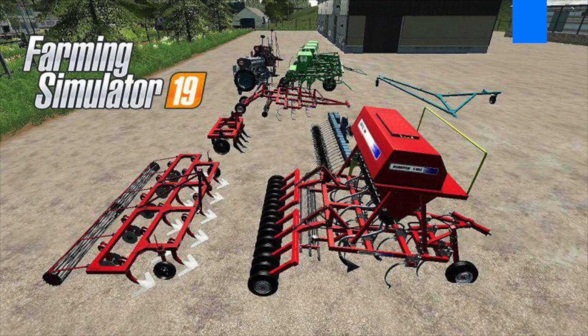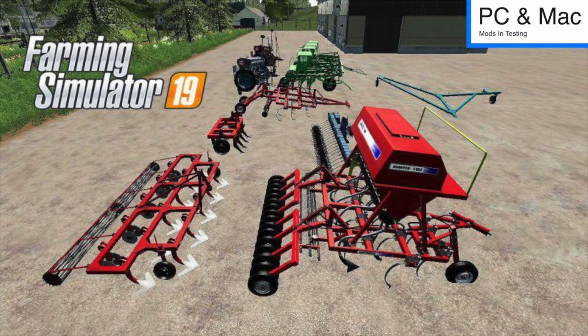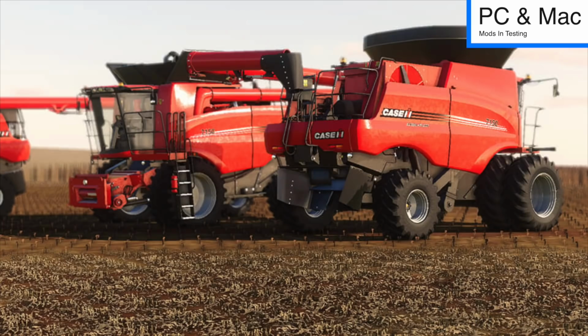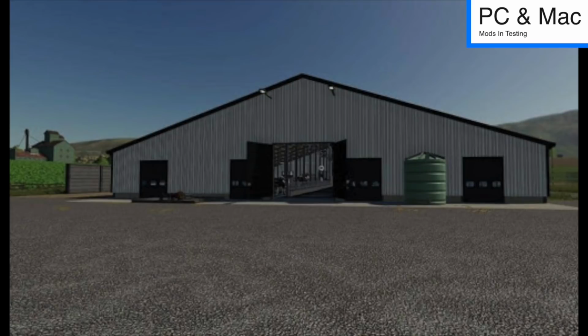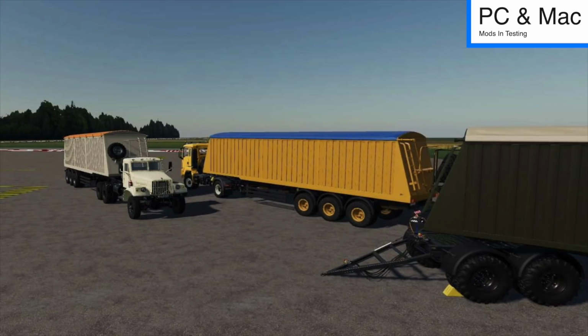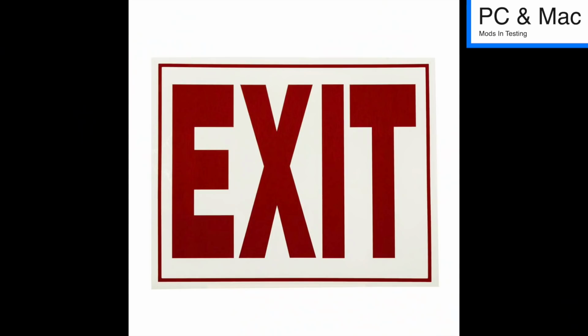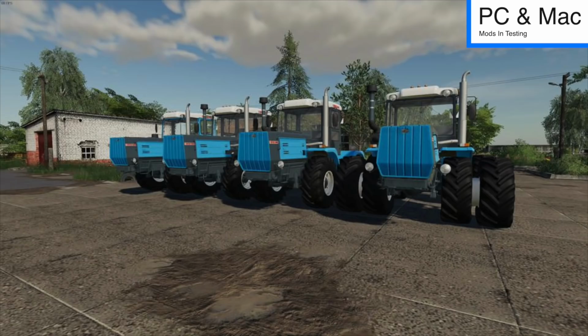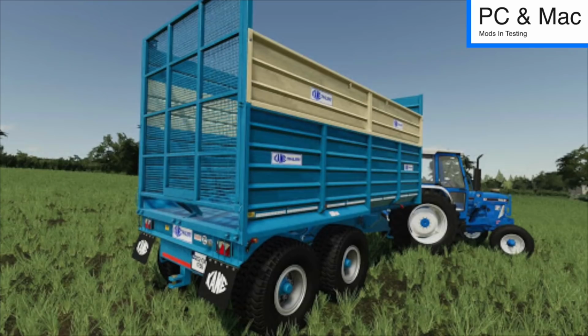Let's check it out. In testing for PC, we have the Tools Pack. Building with Cows from 1978. Orga Hall. Case IH 150 series. Cowshed with a garage. D-Nester 935702. Irmo Hurricane. Exit sign. Pinvario 900 Gen 6. Hitch Pin. HTZ 1722121. Cane Bell Trailer.